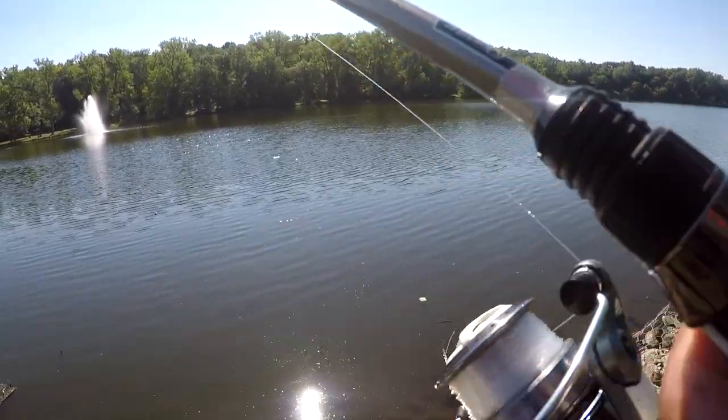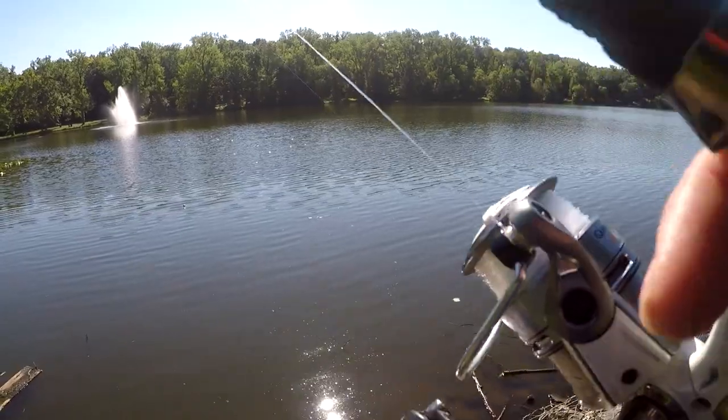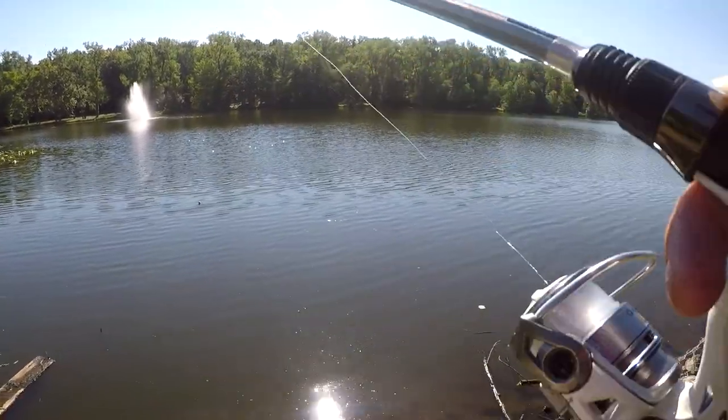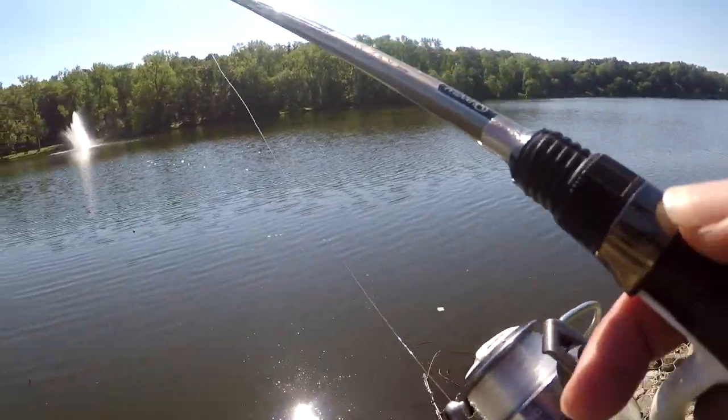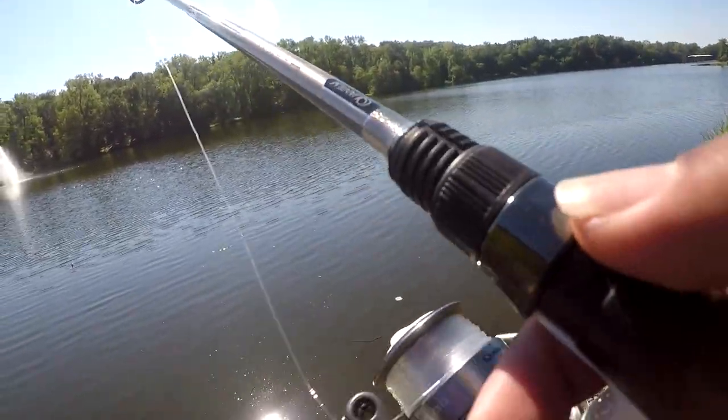Me and my best friend back together again, the old drop shot. So nervous about throwing a drop shot over in this area because I know there's some spots you get hung up.